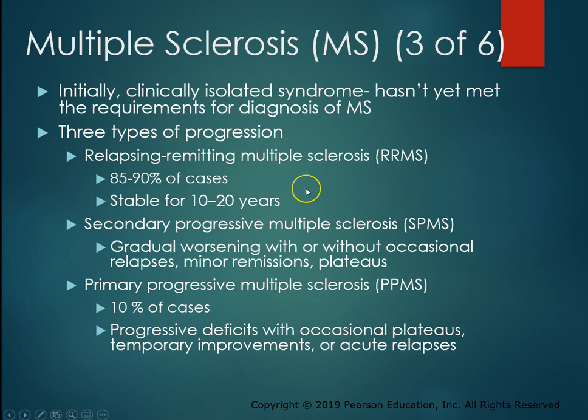There are 3 types of progression once you are diagnosed with MS. Relapsing remitting multiple sclerosis, or RRMS, is the type most cases are, and patients can remain pretty stable for 10 to 20 years. Secondary progressive multiple sclerosis is a gradual worsening with or without occasional relapses, some minor remissions, and also some plateaus. Primary progressive multiple sclerosis is a more serious form. In about 10% of the cases, there are progressive deficits with some occasional plateaus and some temporary improvements, but for the most part, it is a more progressive and more serious form of multiple sclerosis.